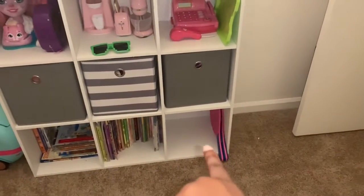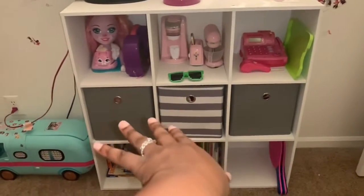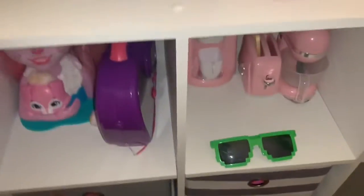I even have an empty little spot. Yeah, I almost bought 9 of those things, but I was like, wait, let me just start off with 3 before I get 9. And it worked out perfectly. We got dress up clothes in there, and then all the little teeny knickknacks that I need.